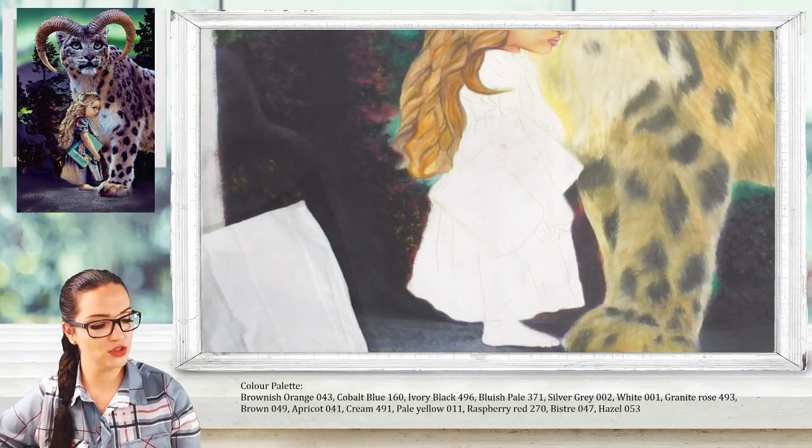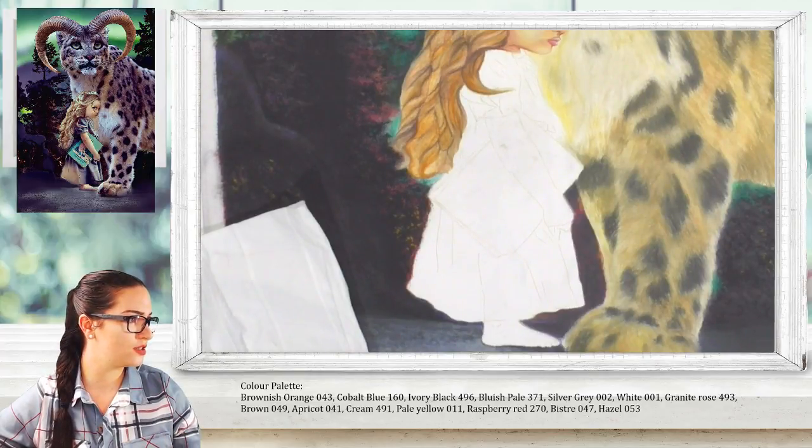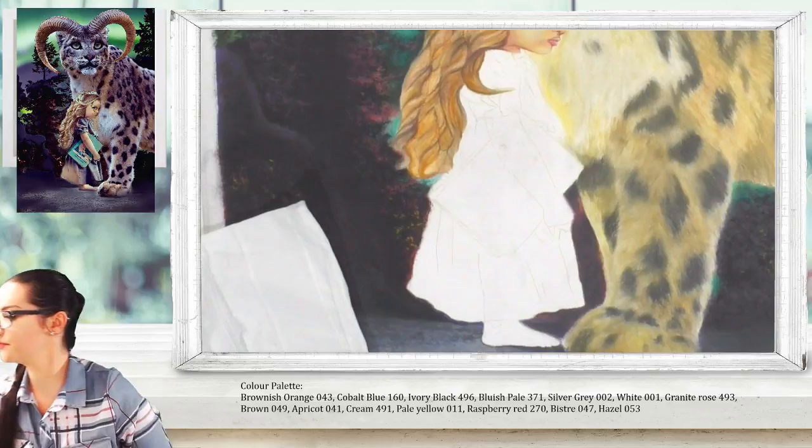So I am going to use my brownish orange, which is on the color palette.